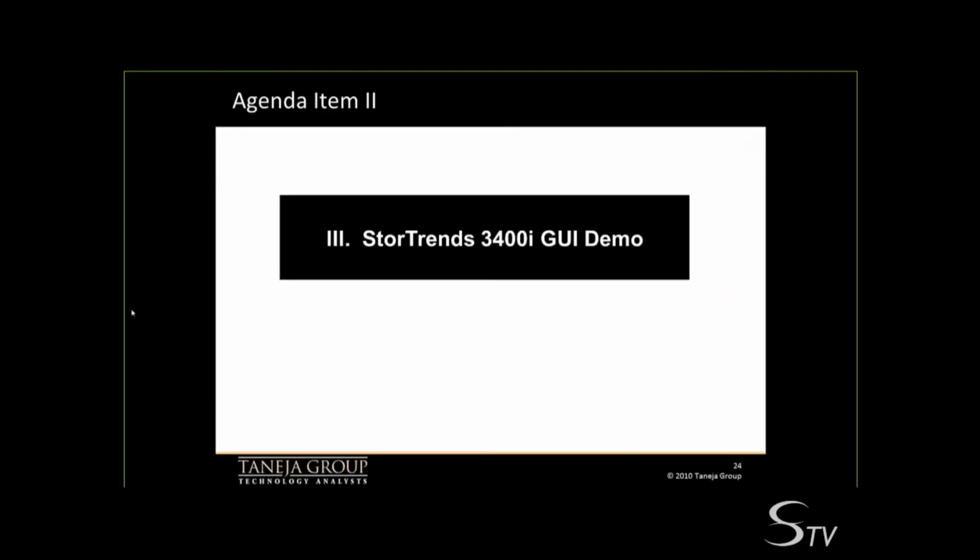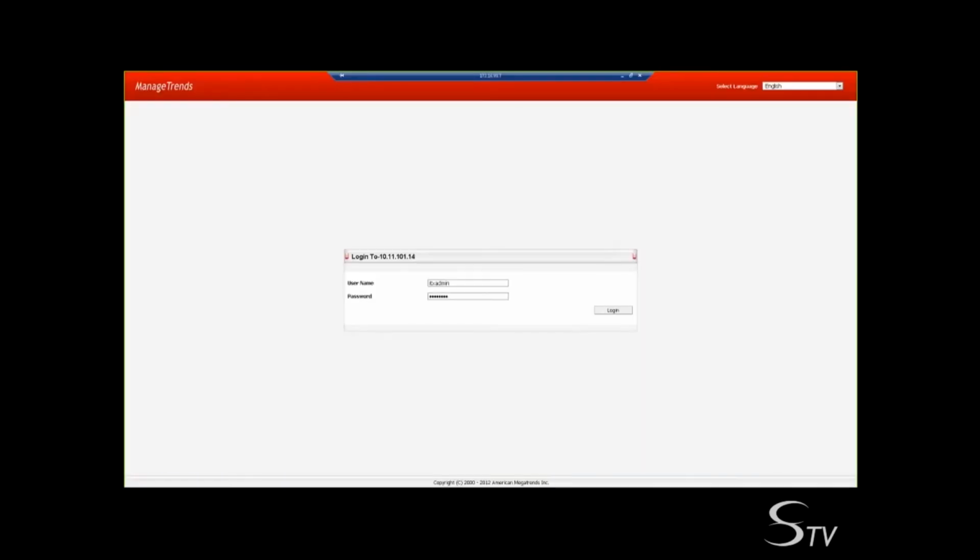Okay, and now we'll move over to the GUI demo, just a quick view of how the StorTrends ManageTrends GUI works. You can use Internet Explorer, Firefox, or Google Chrome to log into the StorTrends unit. We have ITX admin as our default username. Those are, of course, configurable per unit. Okay, we're logging in right here.